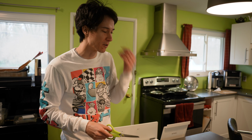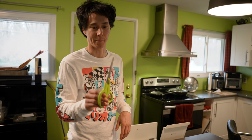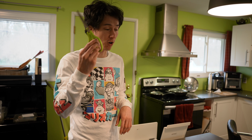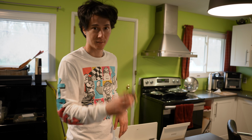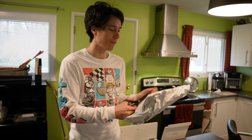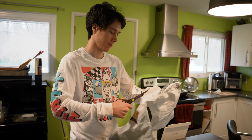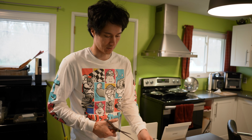Does anybody else have a weird thing with scissors? For one, I need to be able to find scissors at all times. And two, crappy scissors are so annoying. Only good scissors, baby, come on, man. You need scissors so often for so many things. I always have to have them at the ready, boy. Oh, good scissors. Whew.